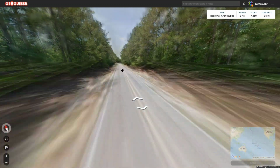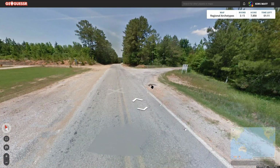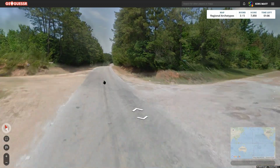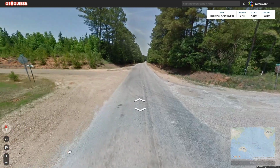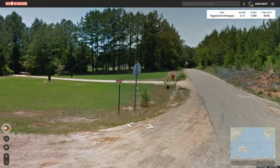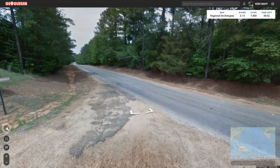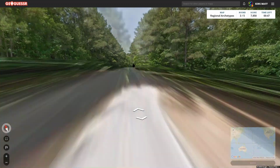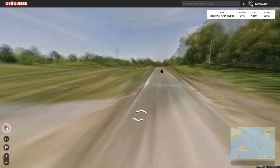Yellow divider line, it looks like we are on the right-hand side based on where this sign is. Could be the United States, Canada. I can't read because I'm blind. Thomastown? Which would probably be Canada, unless this says... it could be the United States. If it's going to be the United States, it's going to be the Midwest. We're probably looking like Montana, Idaho, maybe a weird Utah.